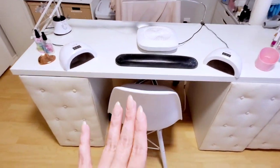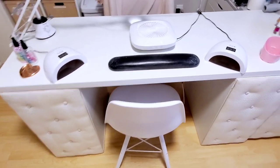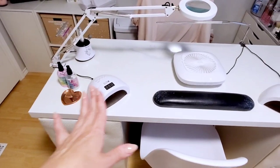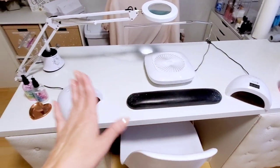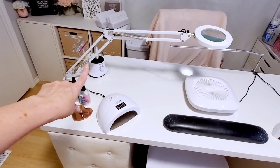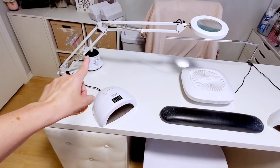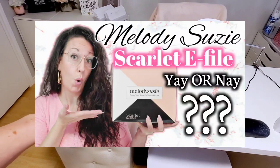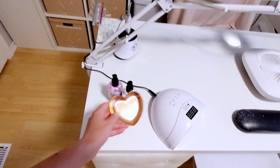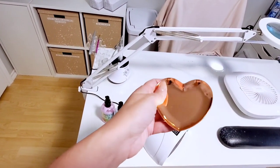And my chair is from Yisk. It's just a regular little chair. I needed something plastic, as I mentioned earlier, so that I could clean it properly. My lamps are from Amazon. I have had these for a long time. I really, really like them. My e-file is from Melody Susie as well. It is the Scarlet e-file. 100% recommend this e-file. I've been using it now for quite some time. Love, love, love it. And this is just a little, actually what it's for is for rhinestones. That's what it said it was for when I purchased it.